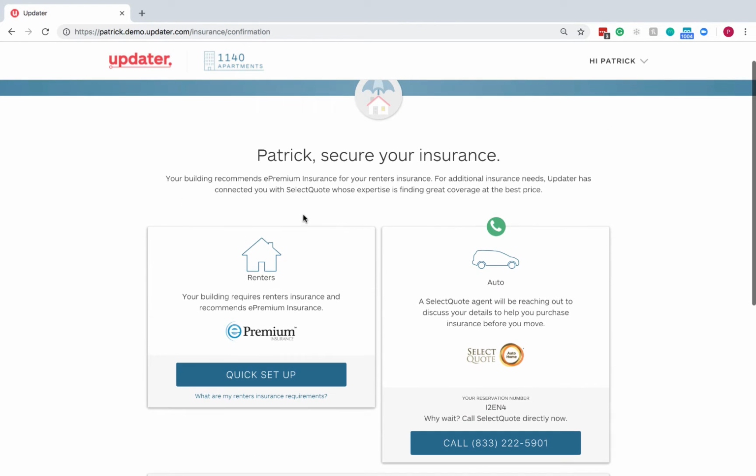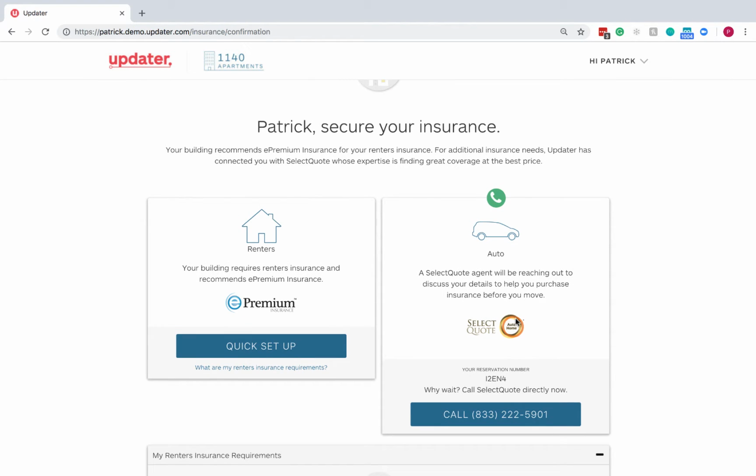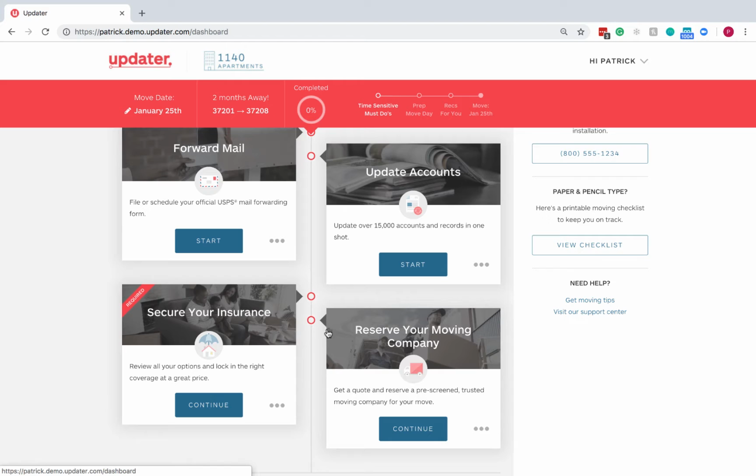Now, you will notice that in the case that a resident does decide to choose auto insurance, we've partnered with SelectQuote. They can go ahead and use that service to get that one set up for them as well. They'll simply click this button, get in touch with SelectQuote, and they'll be able to talk them through the options for their other lines of insurance that they need.